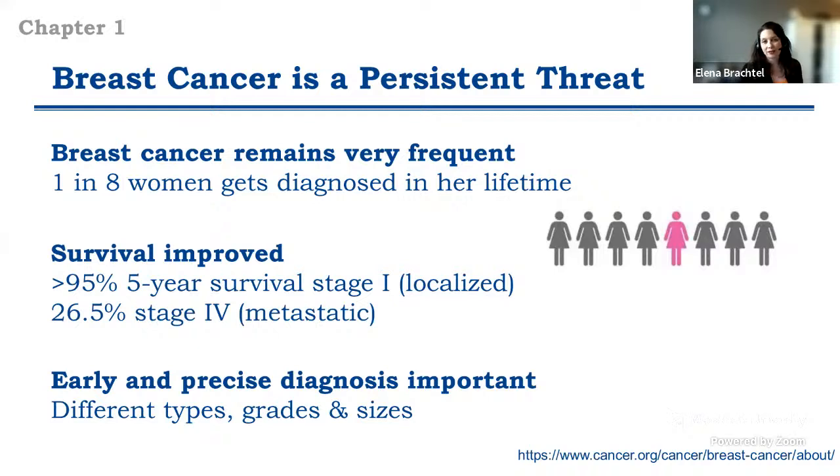So to give you an overview, breast cancer is a persistent threat, mostly to women. About 1 in 7 to 1 in 8 women gets diagnosed with breast cancer in her lifetime. The survival is very good. More than 95% have a 5-year survival if they have stage 1, that is a localized disease with a relatively small tumor. However, as the stage gets higher, the survival gets less, so that metastatic breast cancer has a much reduced survival. We do, as pathologists, distinguish different types, grades, and sizes, and early and precise diagnosis is very important.